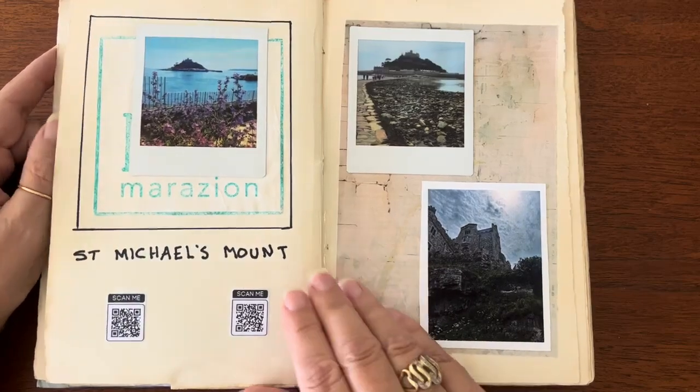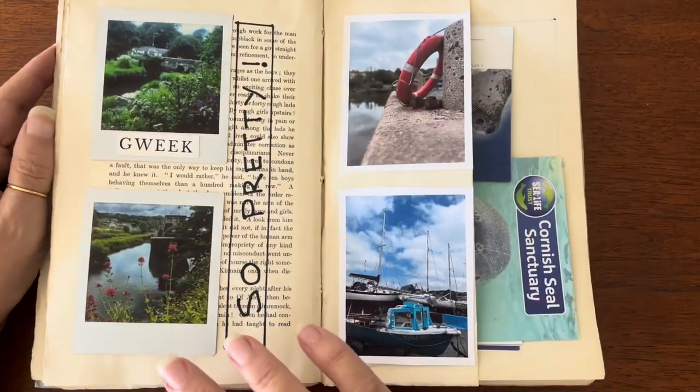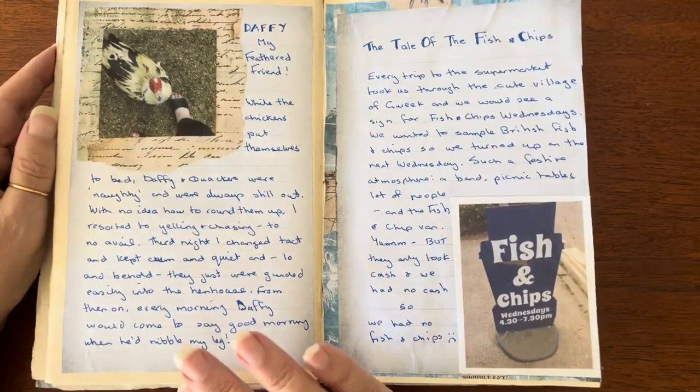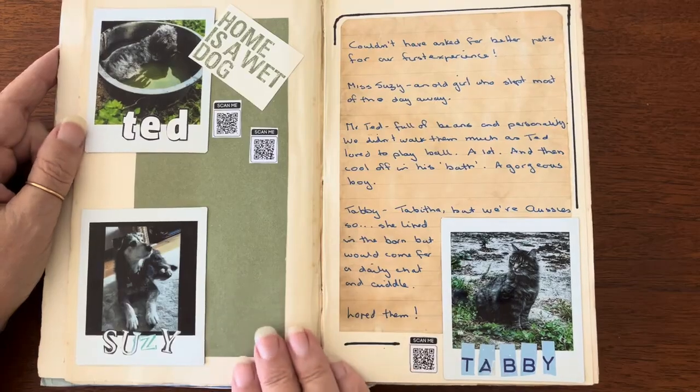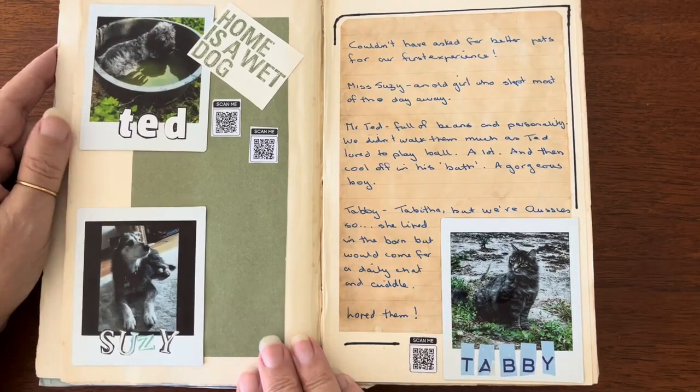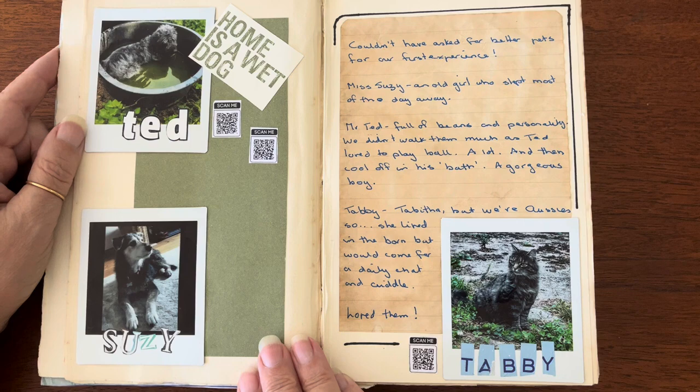So thank you for sharing that with me. It's nothing fancy, not as beautiful as a lot of the journals out there, but it's working perfectly for me to have somewhere to showcase our photos and our memories.